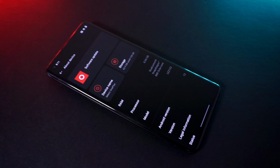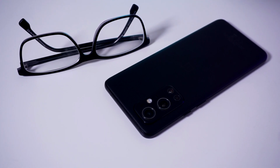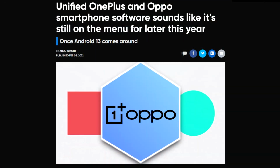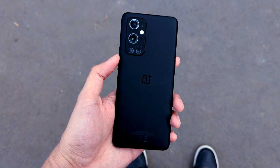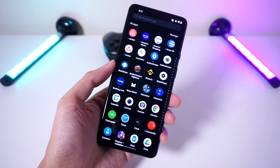Perhaps one consideration to take note of when deciding to buy the OnePlus 9 Pro in 2022 is the software. It's no secret that OnePlus has gone through a lot of changes in the past few years, especially with regards to how it handles its smartphone division. There's been a lot of talks about merging with its BBK sister company Oppo, and as a result, this has affected its hardware and software. And die-hard fans aren't exactly happy with the changes made to Oxygen OS, now that it's incorporated a lot of software elements from Oppo's Color OS.